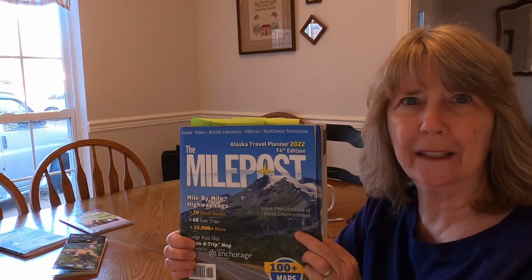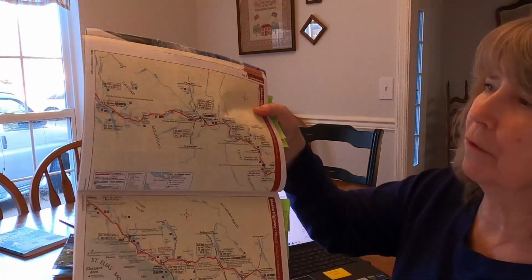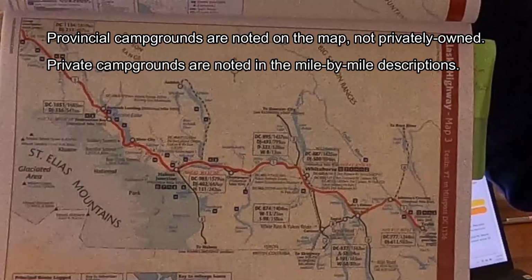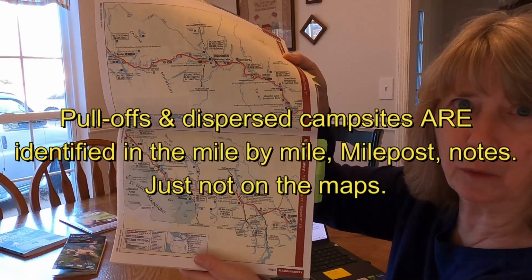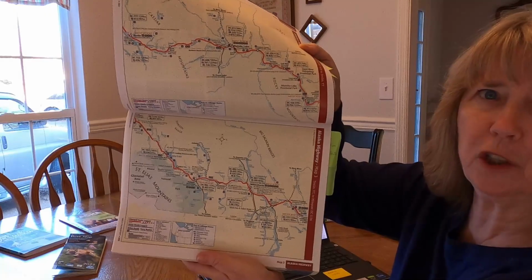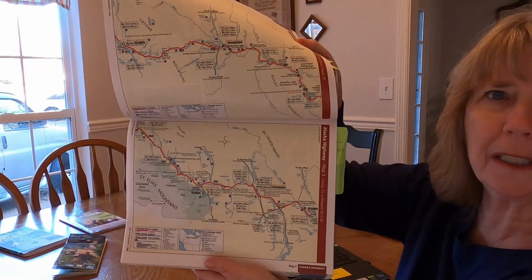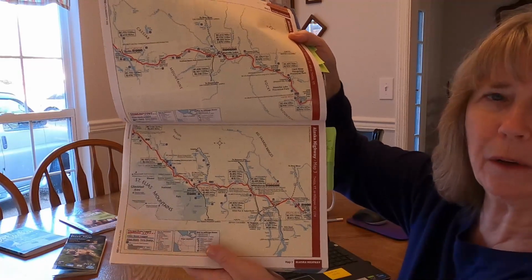Of course, the granddaddy of them all is the milepost book. They have maps of where you're going, the different routes, and these maps feature campgrounds along the way. They don't necessarily feature the pull-off dispersed camping along the way. You get that in the Bell's booklet I told you about a moment ago. But nonetheless, this does feature a lot of the campgrounds along the way, a lot of the sites that you're going to want to see. It tells you the mileage and the milepost numbers. This is a great resource.